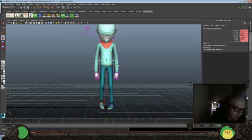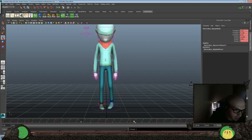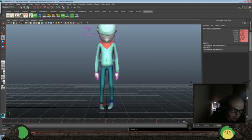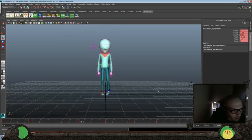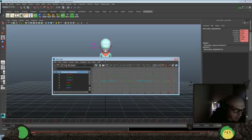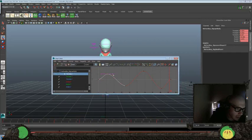Okay, let's look at the side here. We'll do a little bit of push over there, a little bit over there. Like I said, this is going to be more of a toned down walk. Let's even that out. So translate X. Keep it balanced here. It's not too far one way or the other.